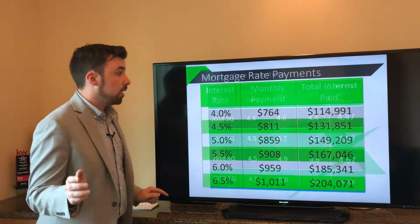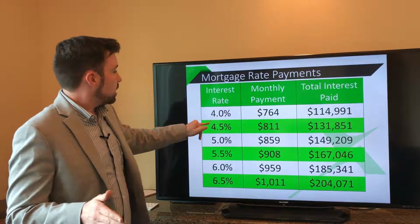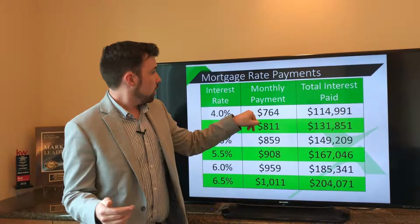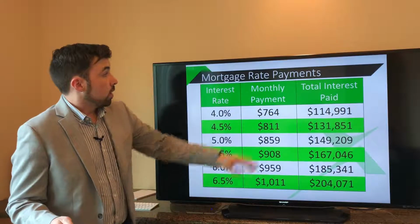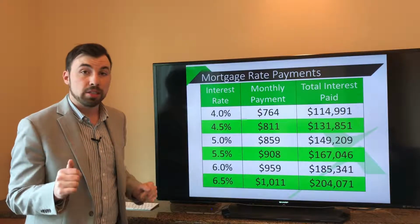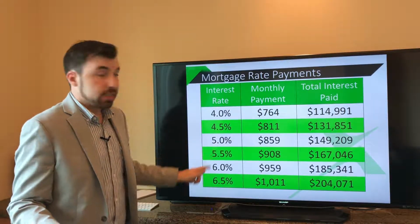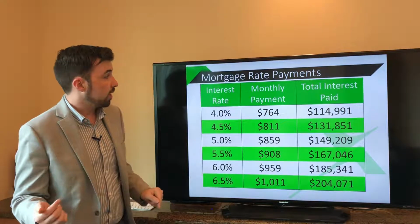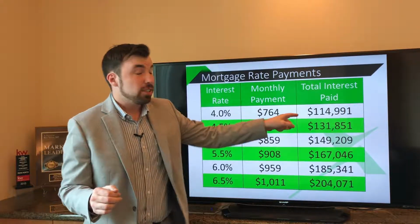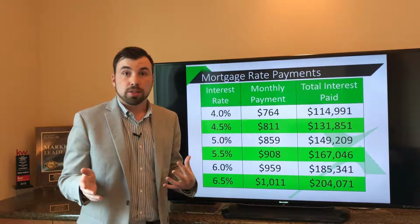Now, what does that mean for your payment? If you're shopping for, say, a $200,000 home, if you can find one in this market, and say you're shopping at a 4% interest rate, which is a little bit lower than what rates are going for right now, your payment would look like $764 a month, and total interest paid of about $115,000. If you waited till next year, which a lot of people are saying they're going to do because they're not sure what's going to happen, if that rate hits 5% like predicted, that's $859 then, and $149,000 in interest. So just waiting a year is going to cost you an additional $35,000 in interest paid, and a lot more in your payment as well, almost $100.